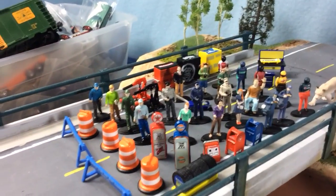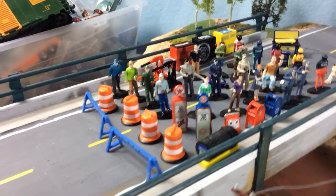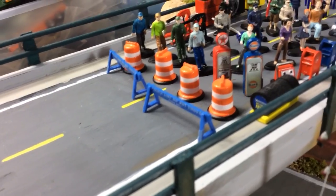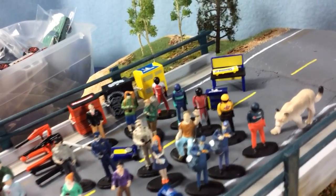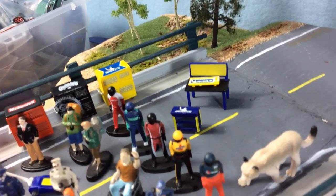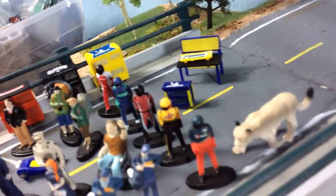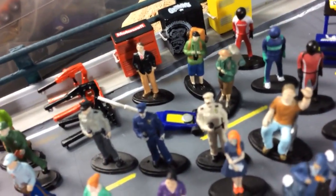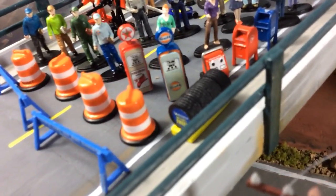It is Black Friday 2018. This is just an assortment of all the Greenlight accessories that I've acquired over the years. Only 2 accessory packs purchased. Actually, 1 purchased, the NYPD Barricade. And then 1 was roped to me, the Michelin shop set with the shop bench, or workbench, the creeper, the tool cart, the toolbox, the hydraulic jack, and the tire rack.